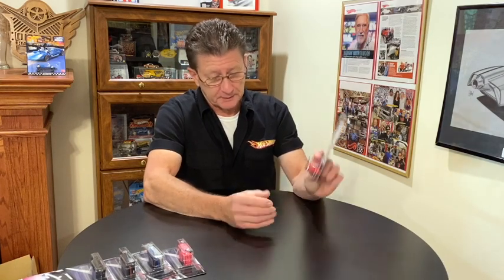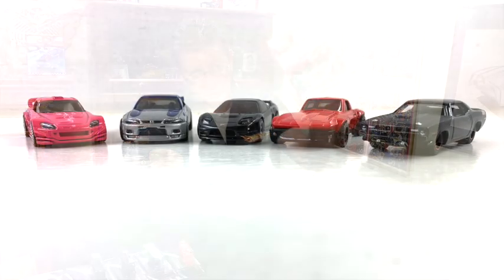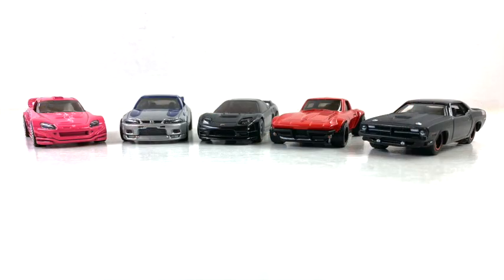So really cool looking car. So there you go. These are all five of the Fast and Furious quick shifters, and I hope you had a little fun learning a little bit about the different cars. I had to learn a little bit about the import cars because I really don't know much about them. But hope you had fun.